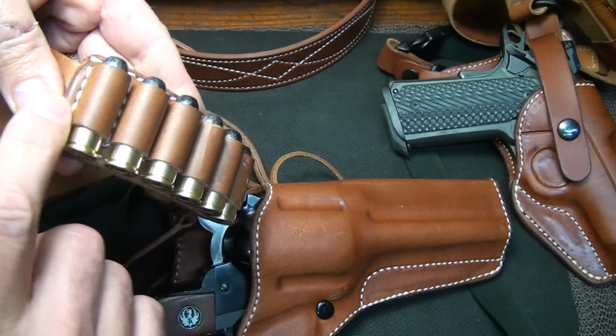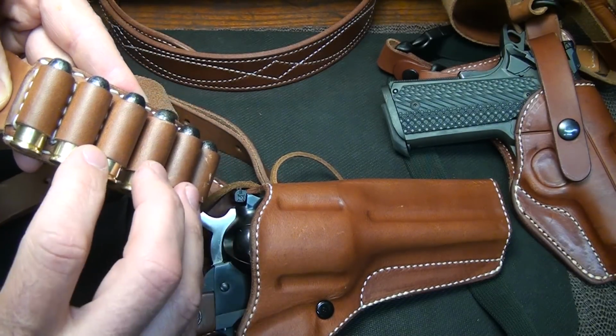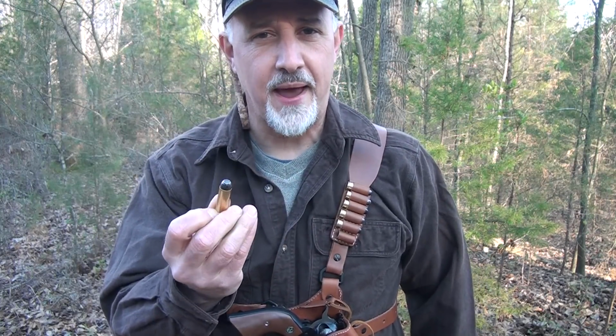Even their accessories. This is the reloader, and it is an accessory to the Guide's Choice chest rig. They also produce speed loader pouches and magazine pouches, which go with the semi-automatic pistols. Now, having these cartridge loops right here at my shoulder makes it really easy to get to my reloads. So I can bring out my ammunition really quickly and load, and I don't have to fumble around with a pack or anything else.